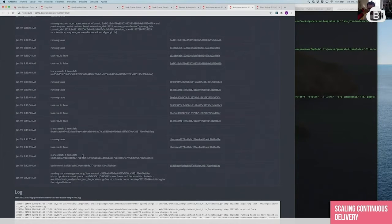Now, the system works pretty well. It can find the vast majority of test failures and fix them automatically. There are a few limitations. It doesn't know how to deal with merge conflicts, for example. So occasionally we break a test, somebody else touches the same file before we are able to revert it, and then the auto-reverter can't fix it. We need to deal with it manually.